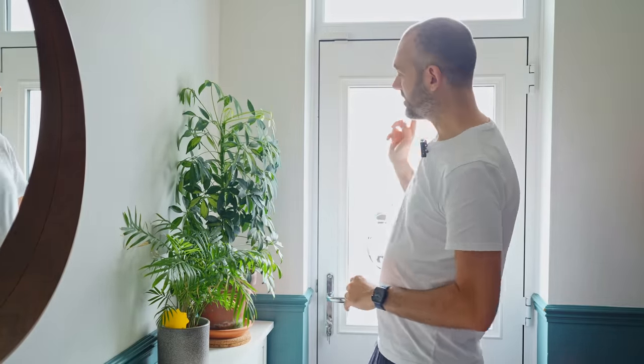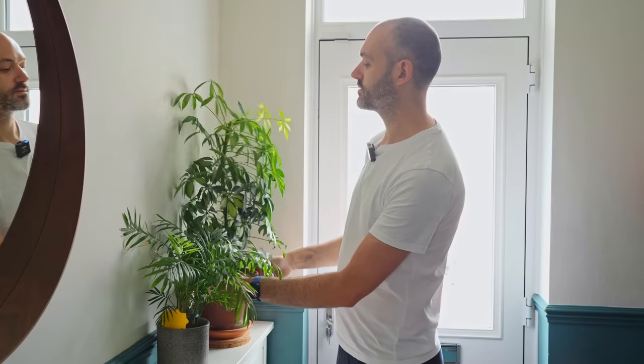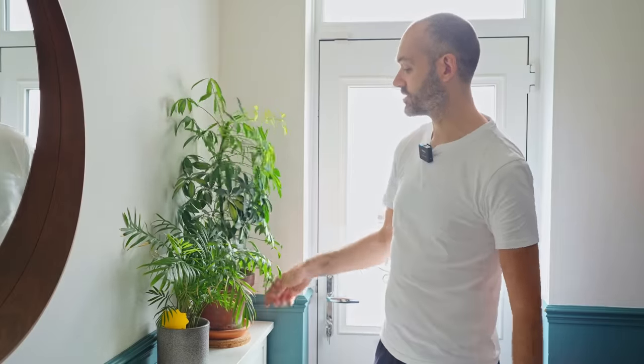So this is a west facing door. So it gets some good light coming through at the end of the afternoon as the sun comes around. It seems to like that. All the leaves are kind of facing this way, so I do have to rotate it every once in a while, or I could just leave it like that just to face all the leaves to face in that direction. There's new leaves coming out of the top, so it's a happy plant.